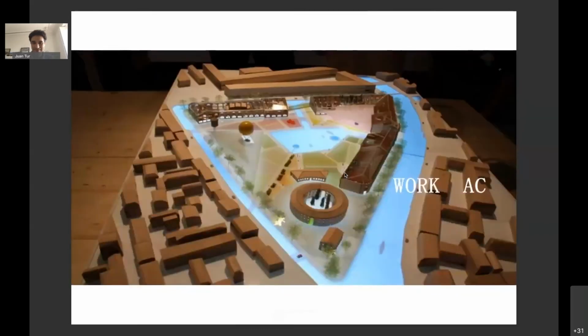But actually this competition result was also never realized, because the architects were proposing very big transformations or modifications to the heritage buildings that were never accepted by the city of St. Petersburg. We have to know that these are almost UNESCO heritage buildings from the 18th century, the masterpiece of industrial architecture in St. Petersburg. And the city authorities, the heritage department, did not allow this project to proceed.